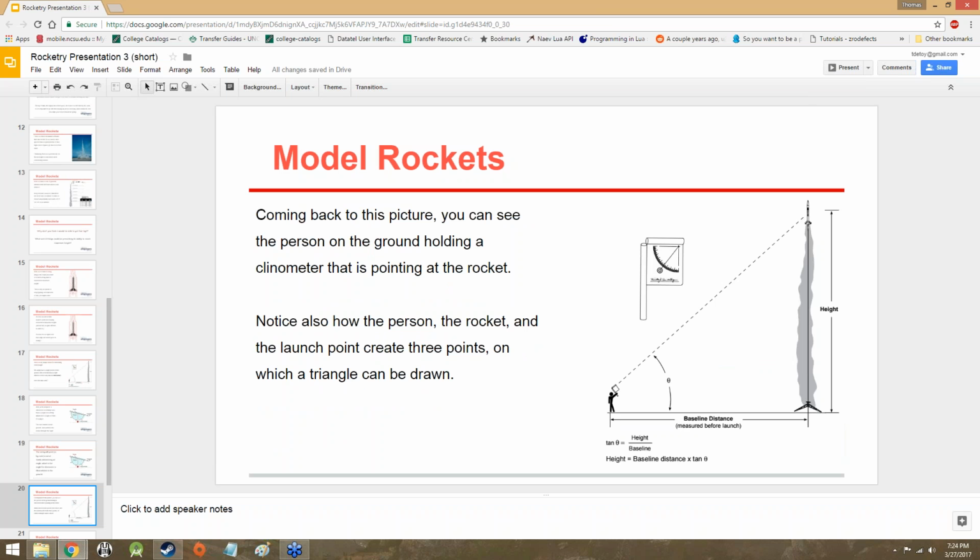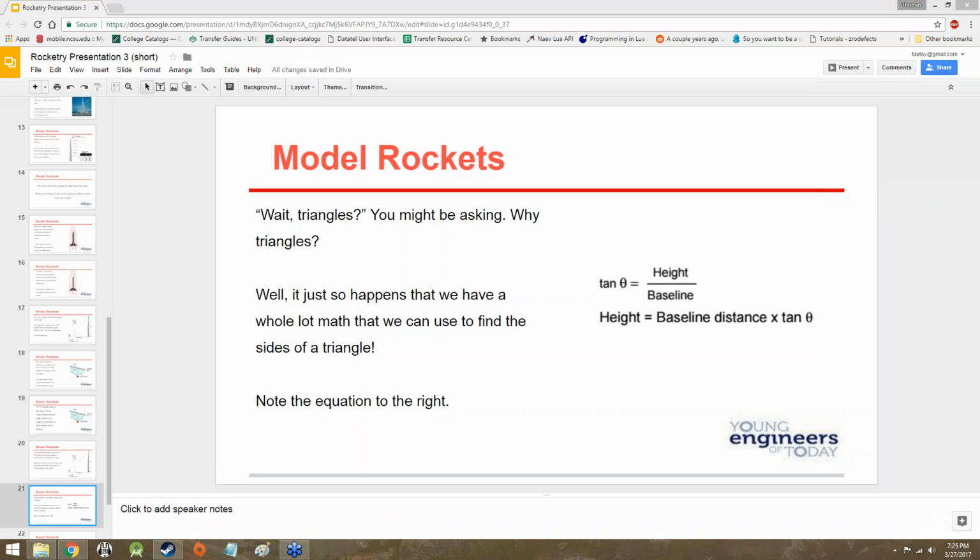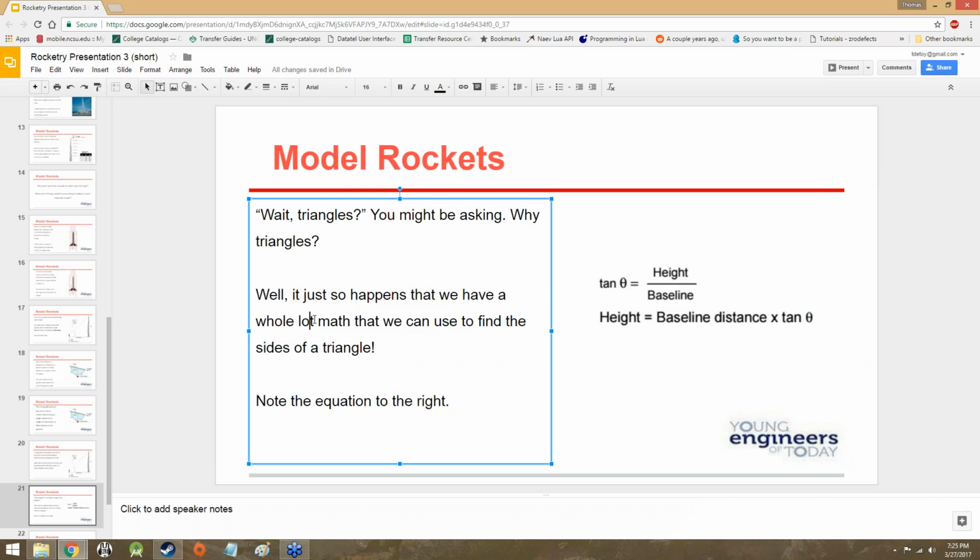Well, notice how the person here, the launch site, and the rocket all create 3 points for a triangle. Look at that triangle, beautiful triangle. You might be going like, why triangles? Well, it just so happens that we have a whole lot of math that we can use to find the sides of a triangle. Whole lot of math. Nice work, me.